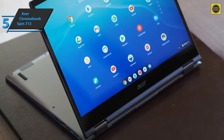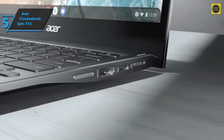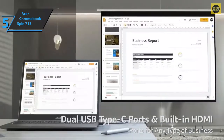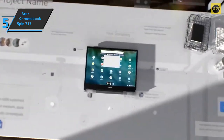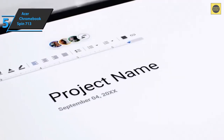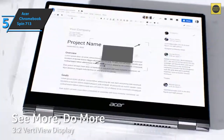Spin 713 has a wide selection of ports. On the right are 2 Thunderbolt 4 ports, a full-size HDMI port, and a headphone jack. On the left is the power button, USB 3.2 Gen 1 port Type A, micro SD card slot, and volume control button. One of the advantages of the Spin 713 is the screen.